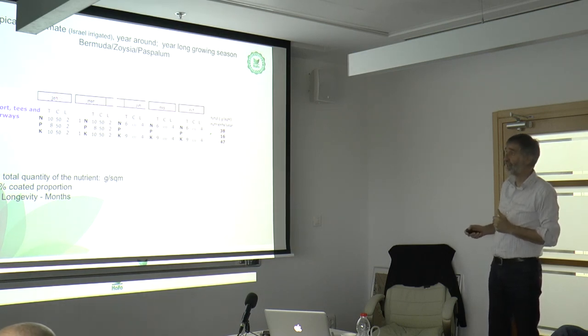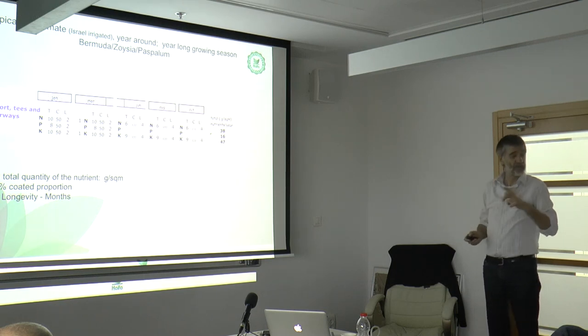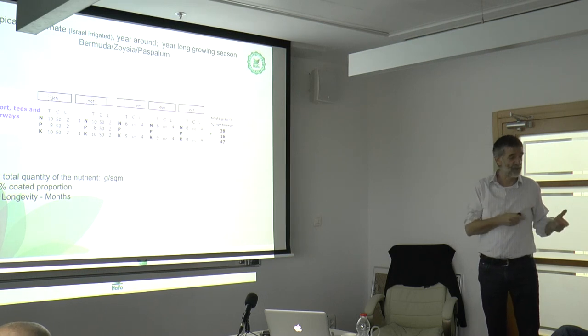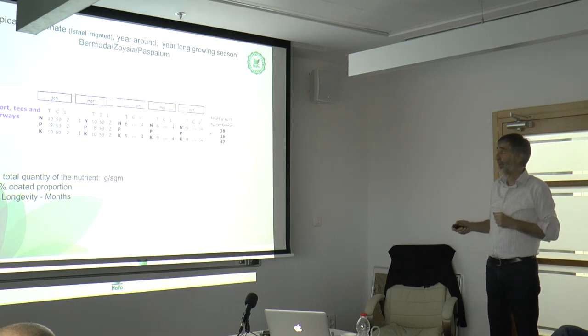So those are the suggestions in January, March, June, August, October for the application, the quantity and coated material. Of course, short coating here because of lower temperature, more longevity because of the high temperature. A 4 month release is 4 months at 21 degrees, but it's not 4 months anymore at 30 degrees. So the longevity is strongly connected with the temperature conditions, and then before winter. So this is an example.